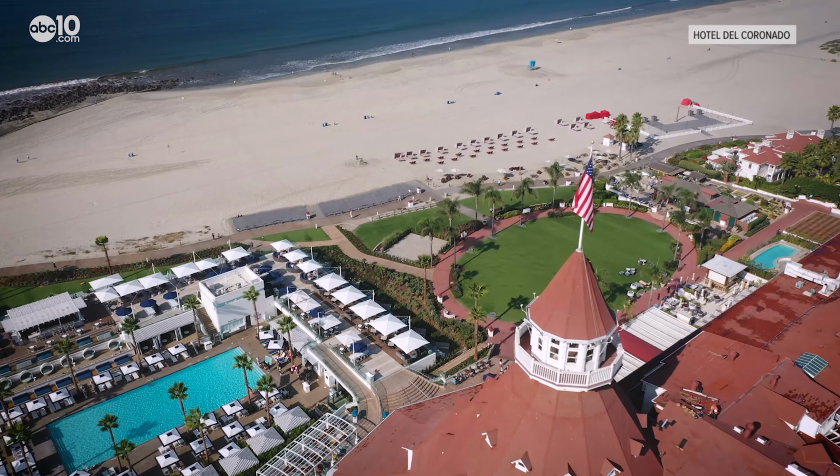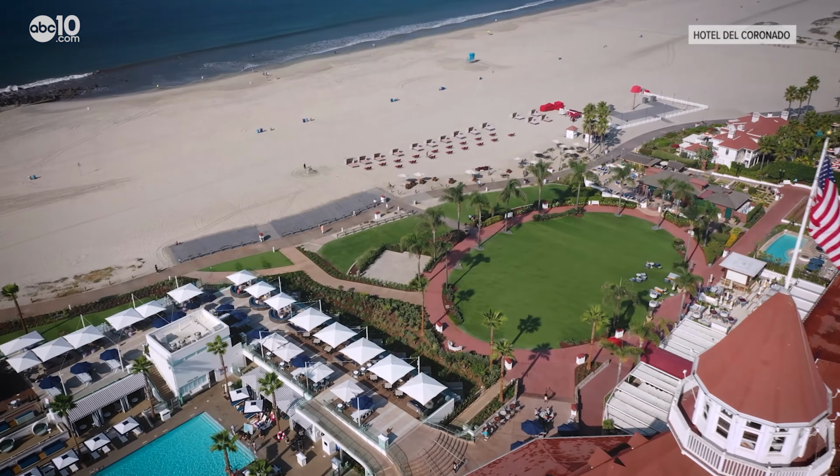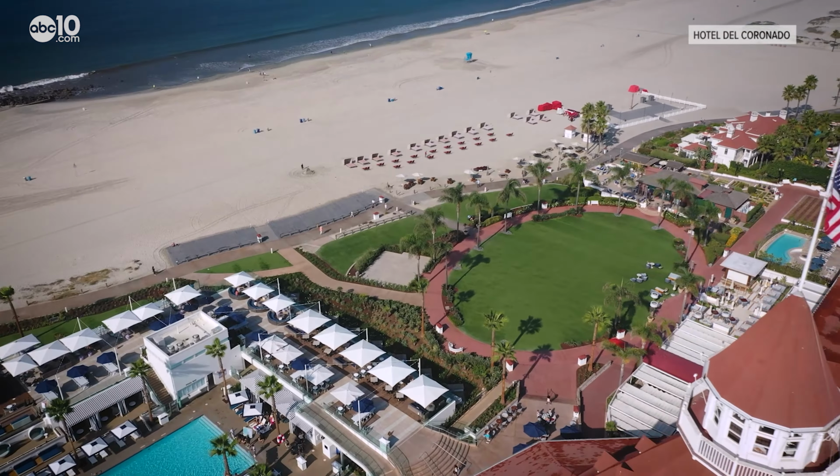But when Marilyn Monroe stayed here in 1959, Hollywood made us believe that this very beautiful California building was the Seminole Ritz in Miami, Florida. The mayor of Miami was not very happy that a Southern California resort was chosen to represent Florida. This is the Hotel del Coronado, affectionately known as the Del.